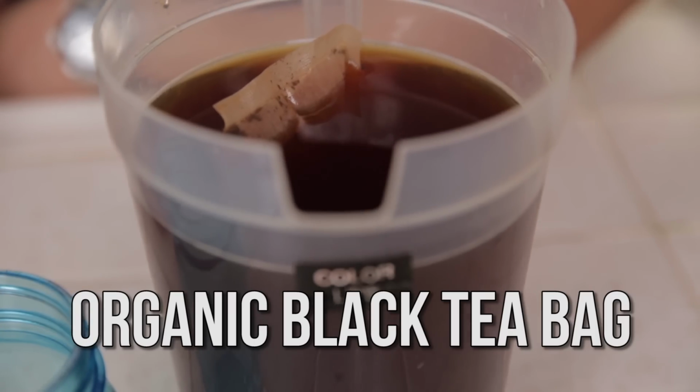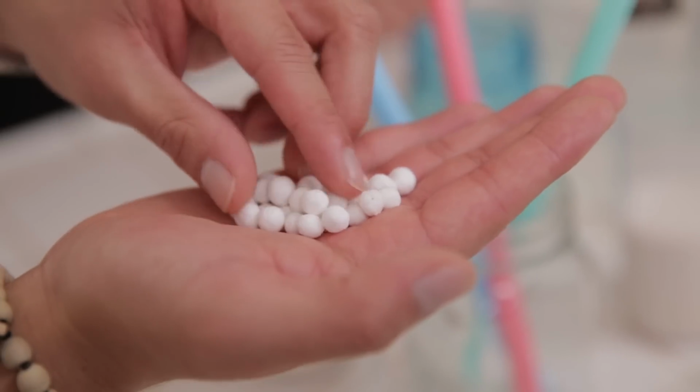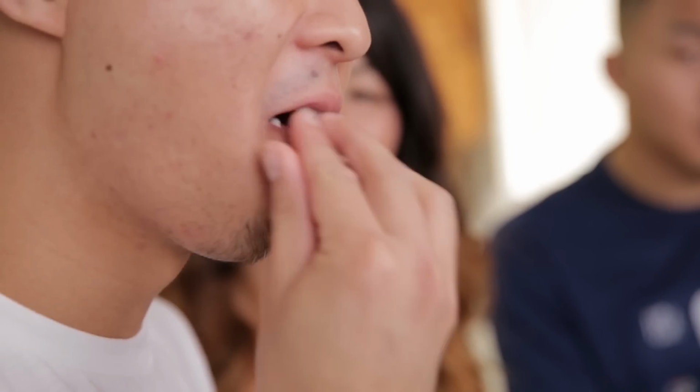I'm super excited because I've had boba many, many a time in my life, but I have never even attempted to make it before. We're gonna be using an organic black tea bag, and all you're gonna do is steep your tea. These are raw, dry boba. Can we eat them? It doesn't taste very good. Take it as a challenge.